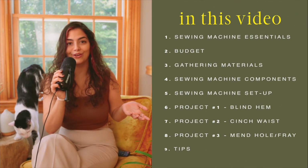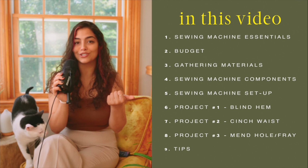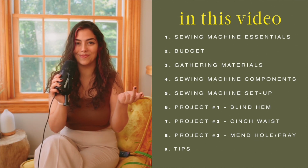But for now, here's day one of a total beginner learning how to sew and everything you need to know to get started too. This is what I'll be going over in the video, and by the end, I'm hoping to cinch a waist, hem a pant, and mend a couple holes.